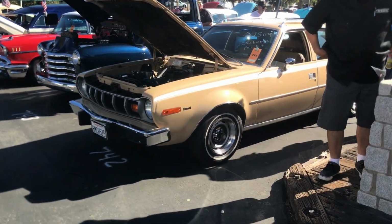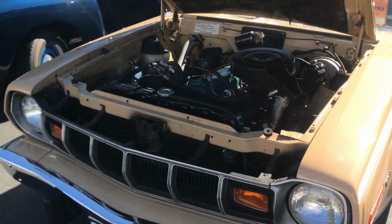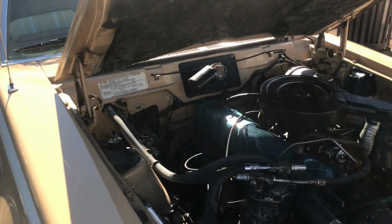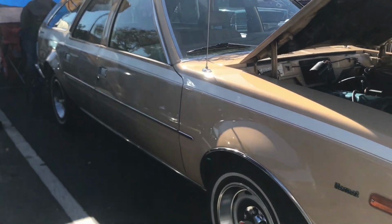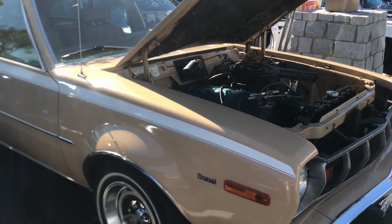And this is a 27,504 original miles on this Hornet right here. And it's got the 6-cylinder. This is probably a GM 6-cylinder because they would buy their engines from whoever had them available. And it was just how they did stuff. You know, it could have a GM engine in it, it could have a Ford engine, just depending on what was available in an overstock for them to use. So that's a lot of what they do here.